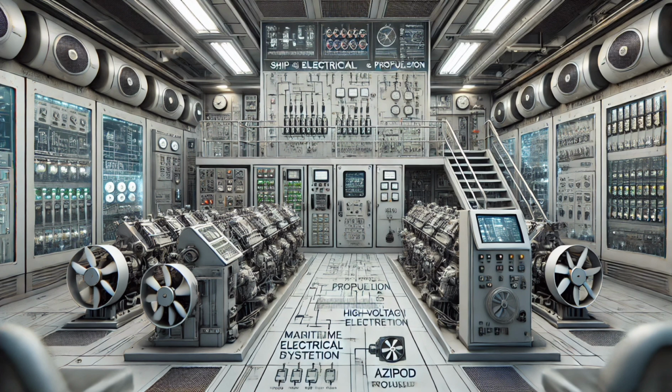And by the end of this deep dive, you should have a much clearer picture of how all these diverse systems work, why they are absolutely essential for the safety and efficiency of the ship, and crucially, how they all connect and interact on a modern vessel. Let's get right to it. How about we start with how these massive vessels even move in the first place? We've got some great material here on electrical propulsion.